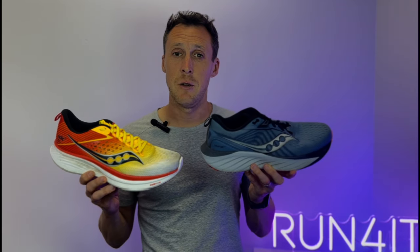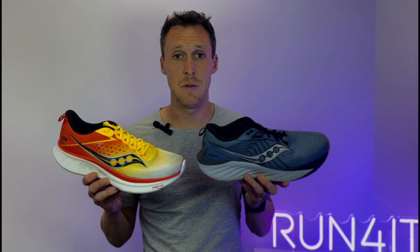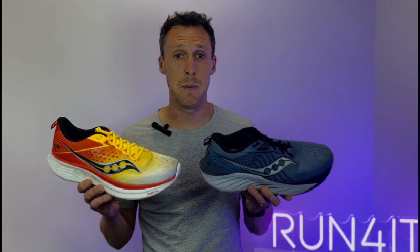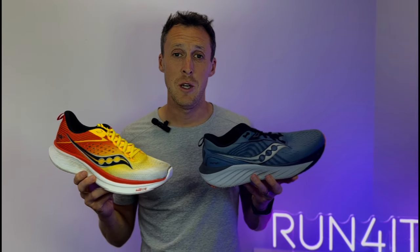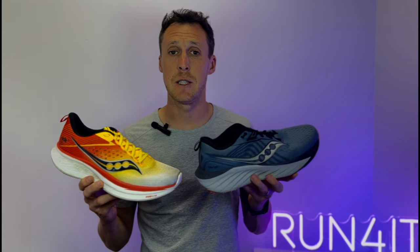It's worth pointing out that while the Triumph features a superfoam, they're not designed for tempo pace runs. However, that bouncy property to the foam definitely helps you pick up the pace and maintain those steady efforts. Similarly, the energetic nature of the PWRRUN Plus material also makes it easier to sustain those steady efforts in the Ride. So it's fair to say that both models offer a very dynamic underfoot feel and feel very versatile.